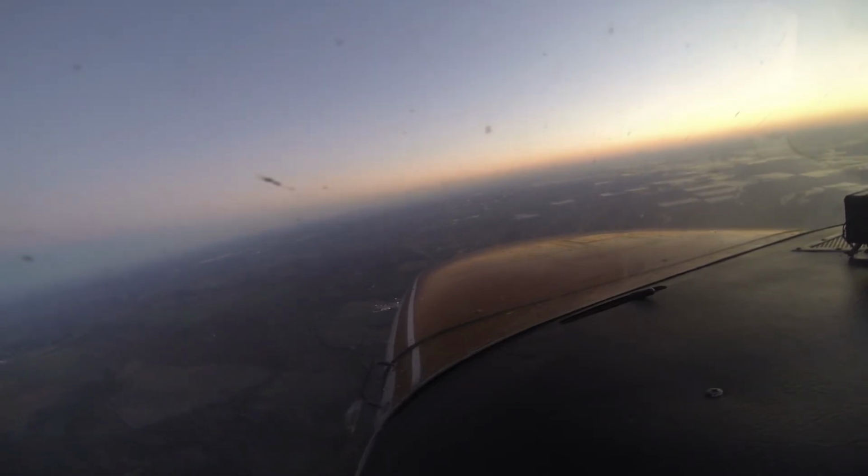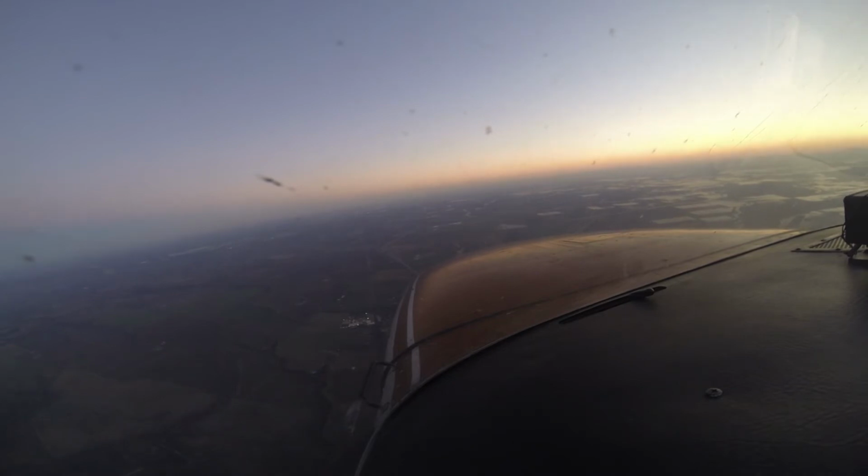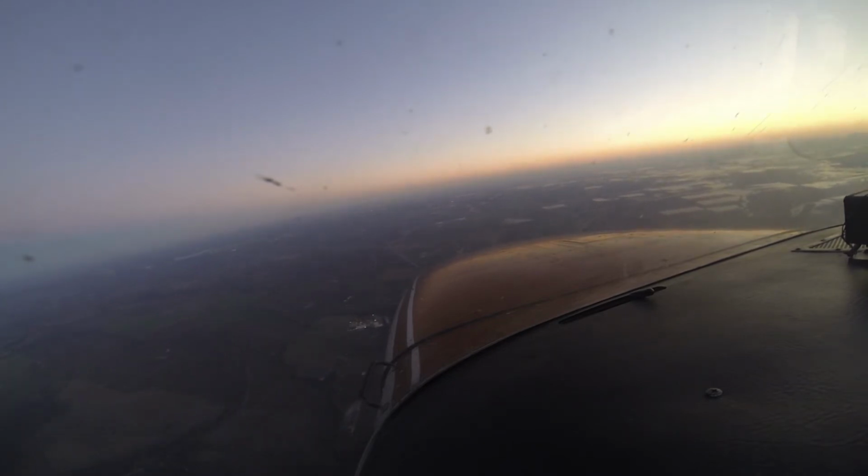Approach, Cessna 73 Yankee has your automated weather for Stockton. November 738 Yankee Charlie, thank you. Expect the visual approach. Expect visual approach, 73 Yankee Charlie.